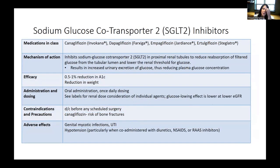Next, we'll review the sodium glucose cotransporter 2, or SGLT2, inhibitors class and the key clinical trials showing cardiovascular, renal, and heart failure benefits. The agents in this class include canagliflozin, dapagliflozin, empagliflozin, and ertugliflozin. The mechanism of action results in increased urinary excretion of glucose. We expect to see about a 0.5 to 1% lowering in A1C, as well as a weight reduction. These are dosed orally once daily. I recommend looking at labels for renal dose considerations of each individual agent.